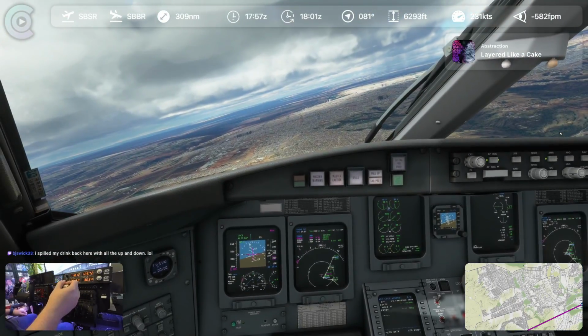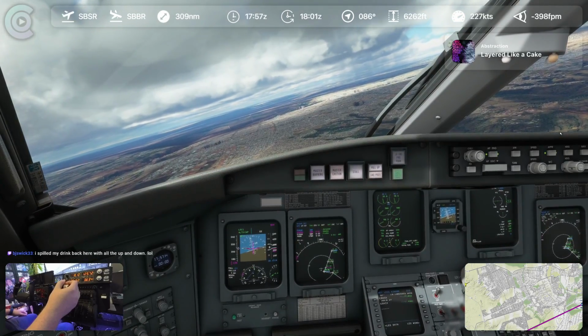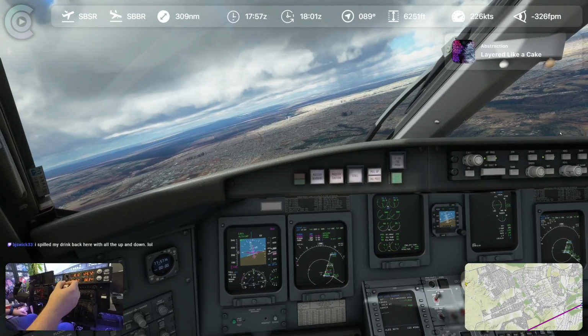Reduce to minimum clean speed. Slow to minimum clean airspeed, Delta 481.